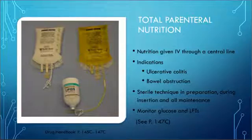Sterile technique and preparation during insertion and all maintenance, anytime you're changing out bags, tubing, central line, anytime, because there's such a high glucose content in this that there's a high infection rate. You need to monitor their glucose and their liver function tests.